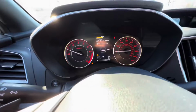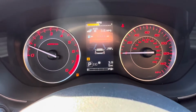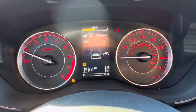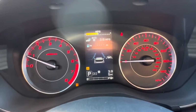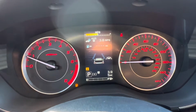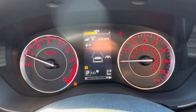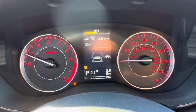And as we move in closer to the dash, we have that analog digital combo where you have analog gauges for your speedometer and tachometer, and then a small 4-inch display in the center, which is going to take you through other information that you may want on here. That full Subaru EyeSight suite of technology in here when you go CVT. From my research, if you go 5-speed manual, you don't get the EyeSight technology, which seems odd to me.